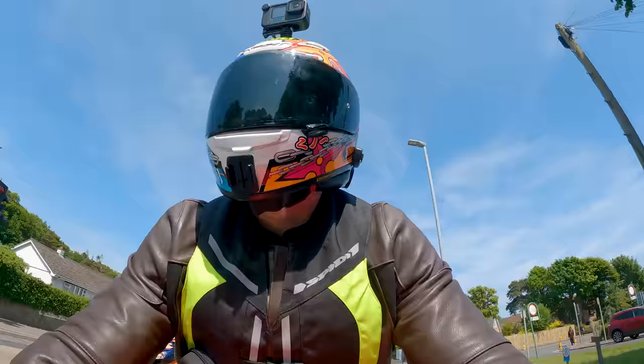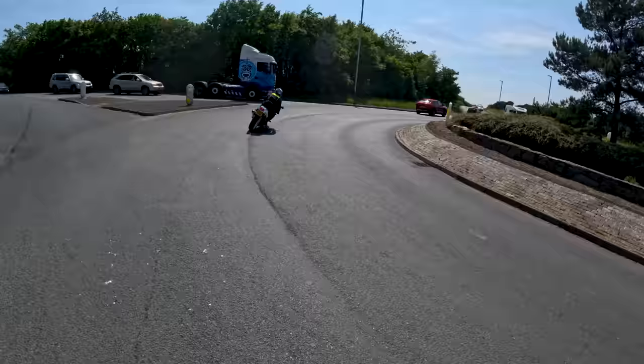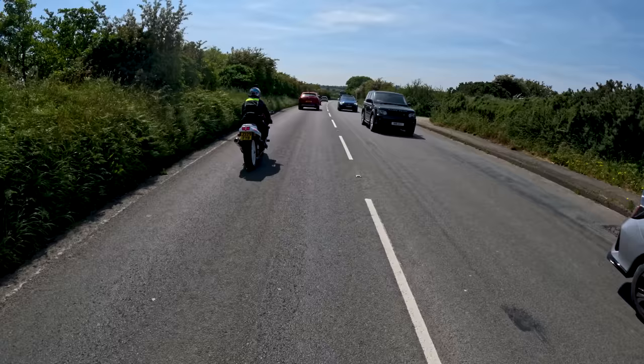Do you know what? This might sound really stupid, but the Isle of Man is actually a lot bigger than I thought. Yeah. Whee! You can really lean over on this, it's great. It's nice that the roads are opening up a bit now as well.